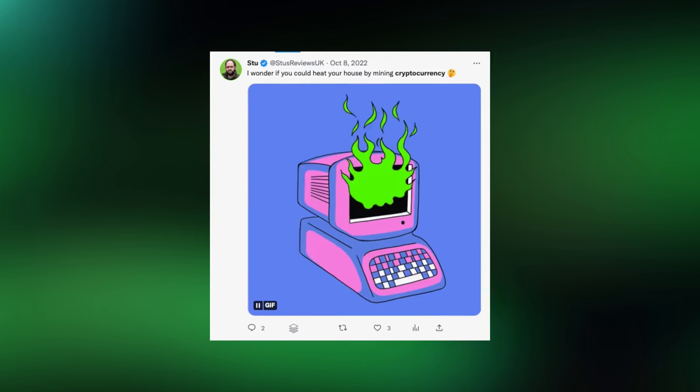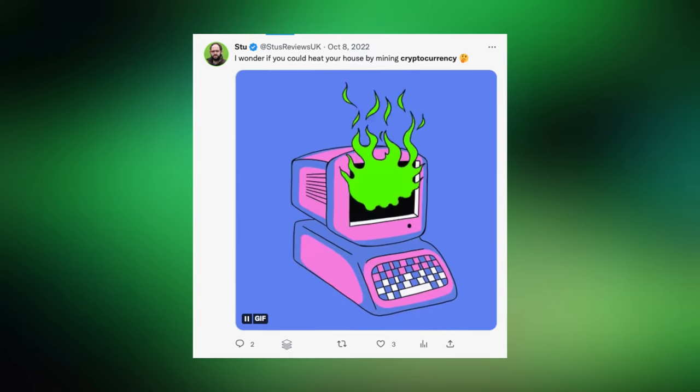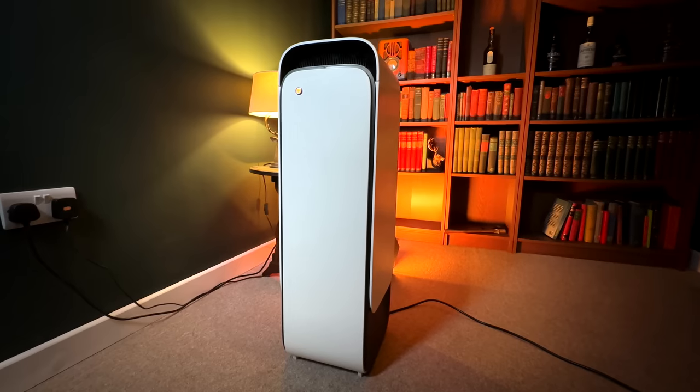Now, it's only a few months ago that I tweeted about the possibility of using heat generated through mining cryptocurrency to heat your home, in a way to offset your electricity bill. But it just so happens that a company has already thought of this, and they made this, the Heatbit.